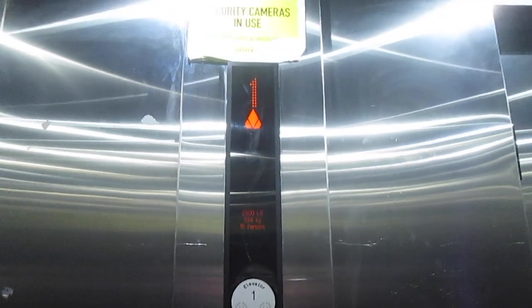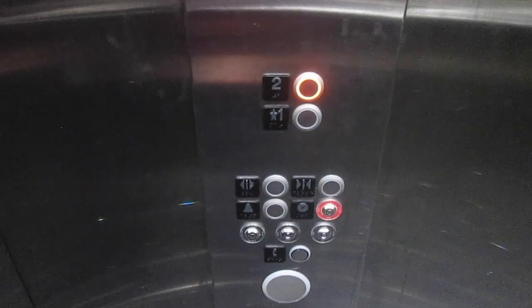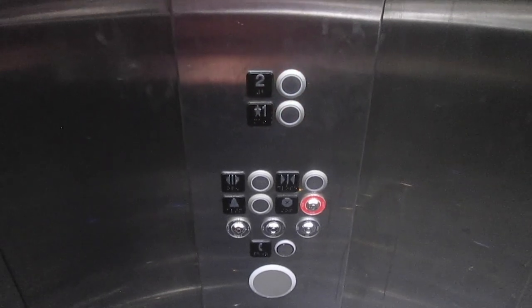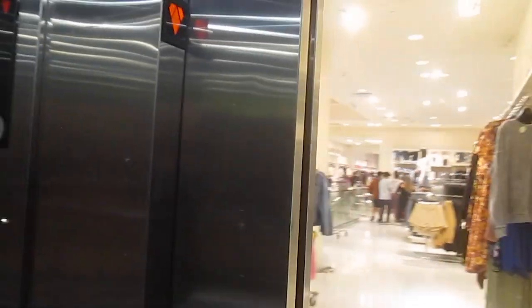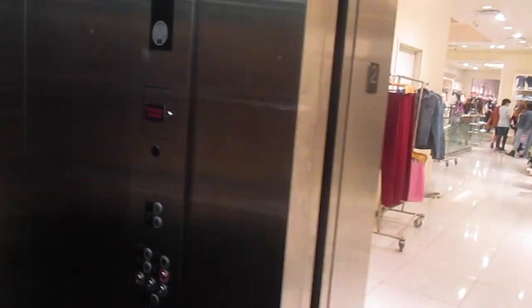Here we go, let's listen. Now that's a very nice motor. I was gonna say we're not gonna start the motor with doors closed, but we did anyway, just for the heck of it. Anyway, this elevator is actually very nice.